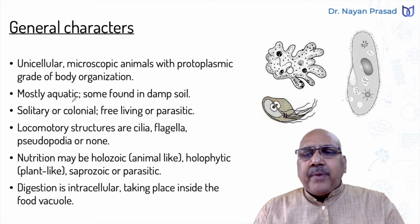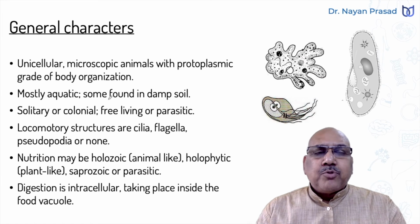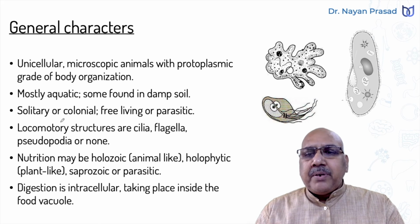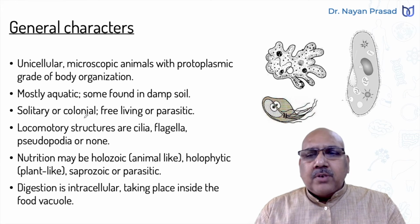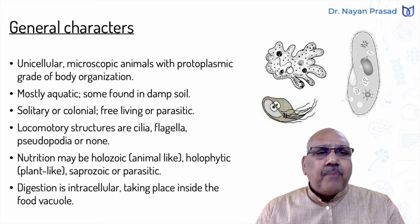They are mostly aquatic. Most of the members are found in water, but some are found in damp soil. Presence of moisture in their environment is an essential condition for their survival. These members may be solitary or colonial. Solitary means living singly, while colonial means living in groups. Some members live singly, some are found in groups. Volvox is an example of a colonial organism. The members may be free-living, may be parasitic. Amoeba and Paramecium are free-living, while Giardia is parasitic in nature.